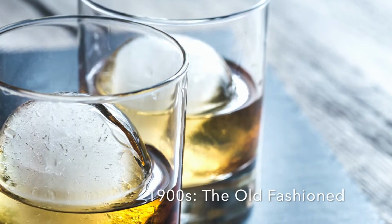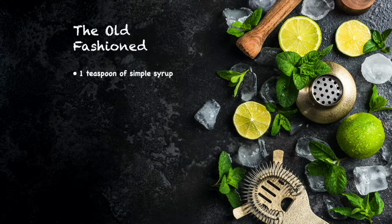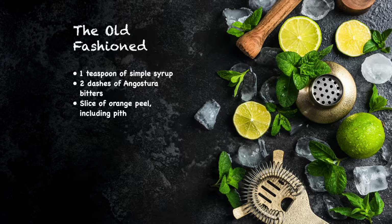In the 1900s, the go-to beverage was the old-fashioned. A warming blend of bourbon or rye with Angostura bitters, the tang of citrus, and a cherry garnish.